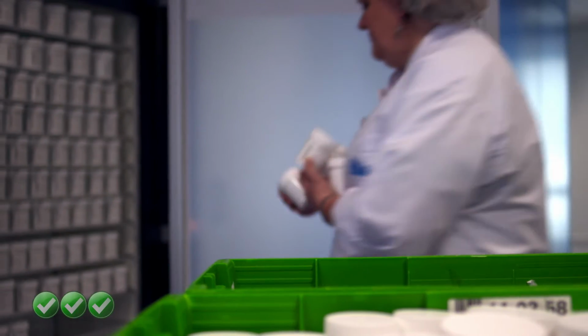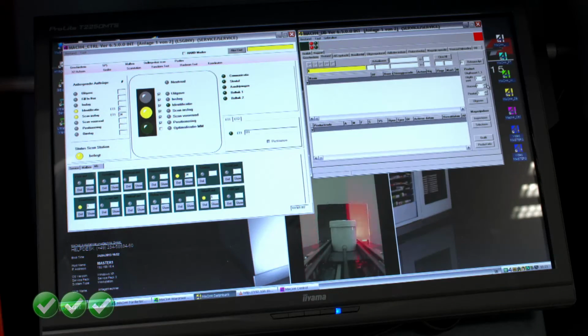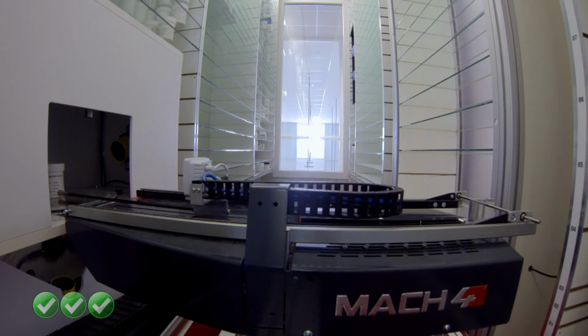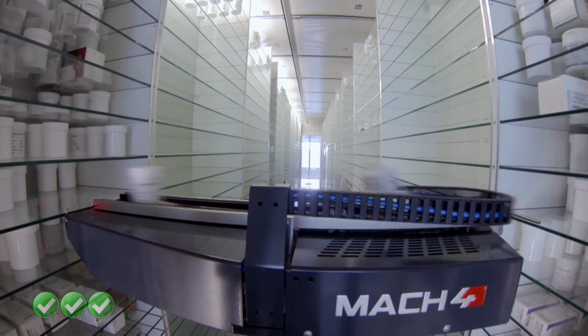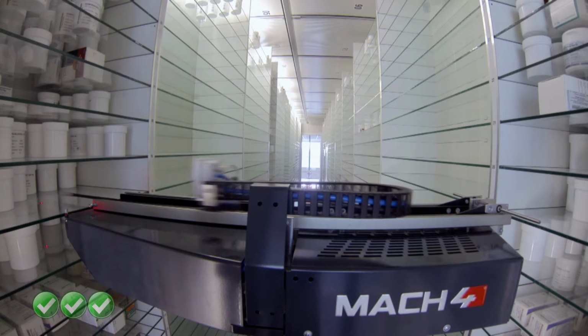The stock robot handles both boxes and jars. It scans every item, which is then directed to one of the many thousand slots in the system. In this way, the robot is able to efficiently store large amounts of hundreds of different kinds of medicine. In doing so, the robot takes into account the expiry date of the medication.